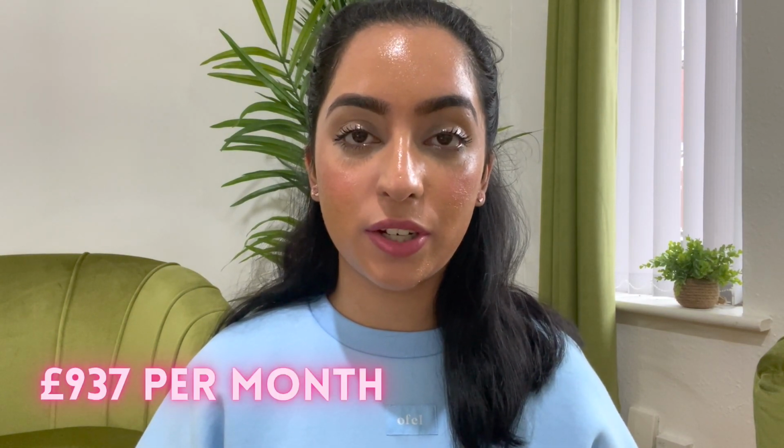So say you were just to buy the single term pass, that's £95 for 3 months, so that would be around £32 per month, and that would bring the total to £937 a month.